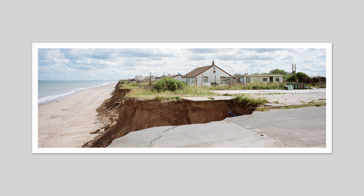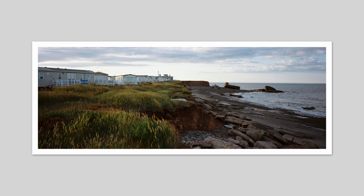During that trip, I was also working with a new-to-me format in XPAN, which felt like the perfect fit for the subject matter, and one that I fell in love with very quickly.